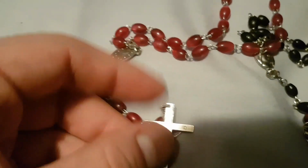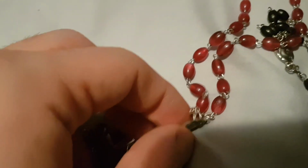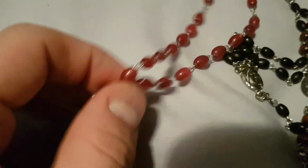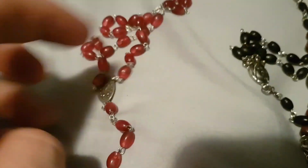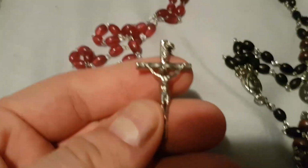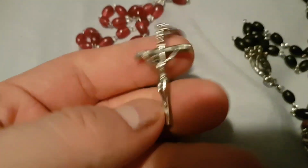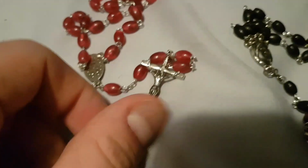So this is actually one of my favorite ones. I think it glows in the dark actually. So you have a miraculous medal. That's nice. And the beads are plastic, but they're like a nicer plastic, maybe a resin or something. But I do actually like the pink color. I normally take this one with me when I go on trips because this is my second favorite one. I don't want to take my best one just because I don't want to lose it.